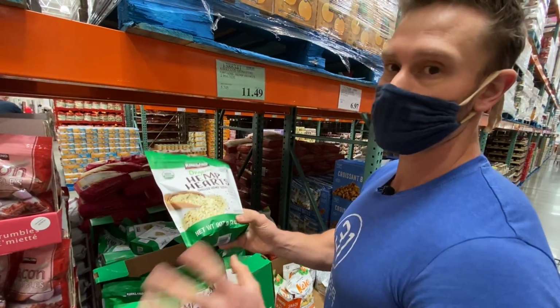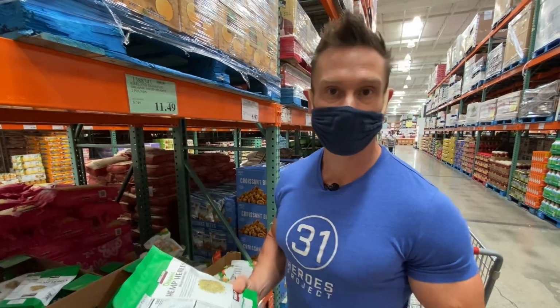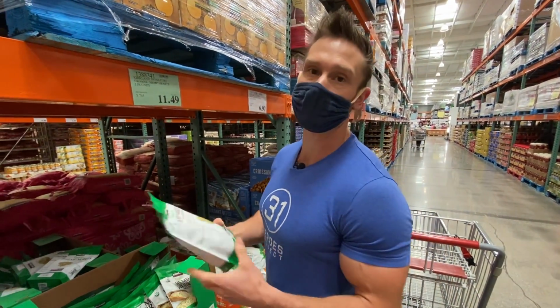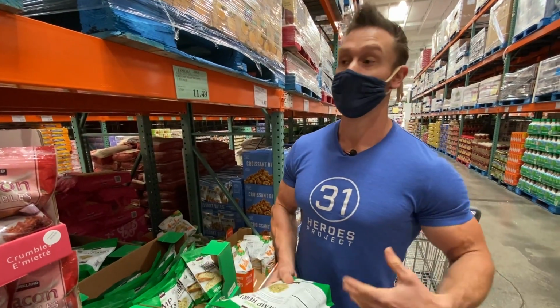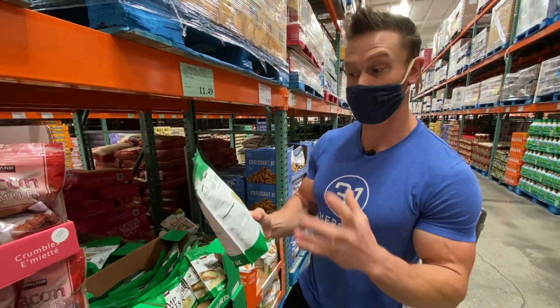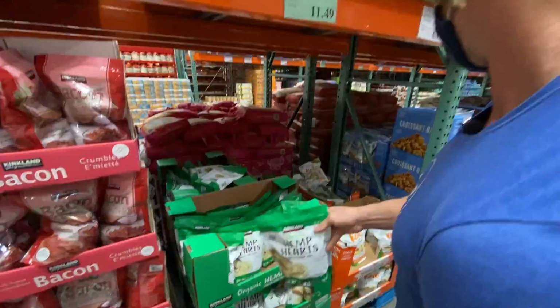So you've got a much more complete amino acid profile, plus hemp has what is called methionine in it, which is an amino acid that you normally don't get from things like pea and stuff like that. So if you're trying to round out your protein profile and you're trying to lessen the amount of meat that you consume, these hemp parts are great and they're absolutely good to go on paleo.